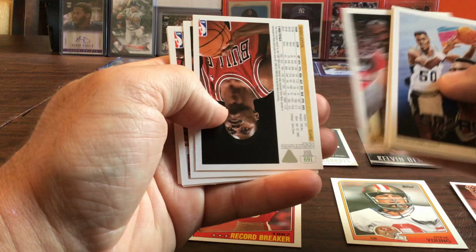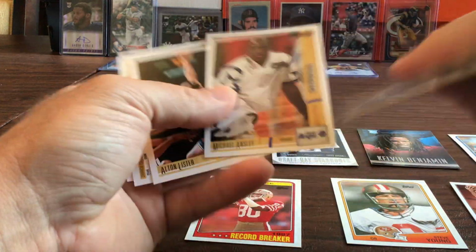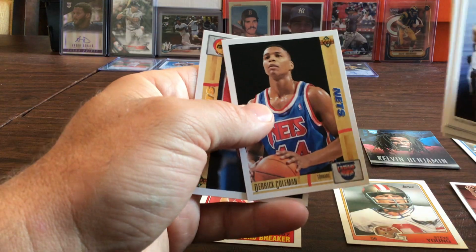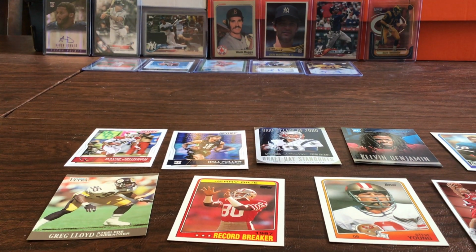So there's Craig Hodges, three-point champ. Dennis Hopson, Rik Smits, Tyrone Hill, Michael Ansley, Derek Coleman, and Adrian Caldwell. So nothing good in that pack either, buddy. All right. Open my stuff here.